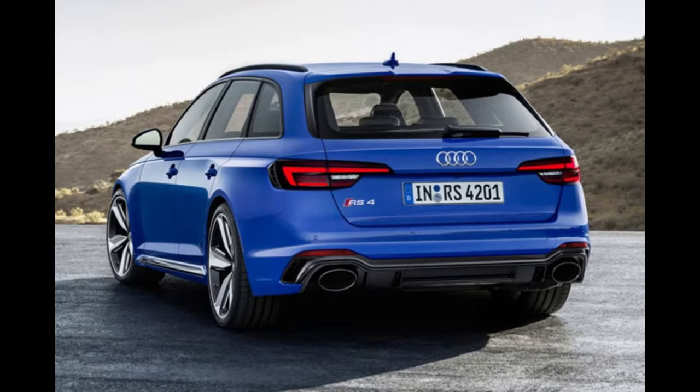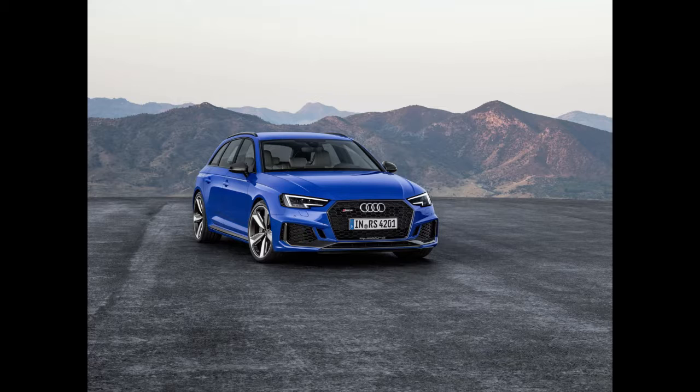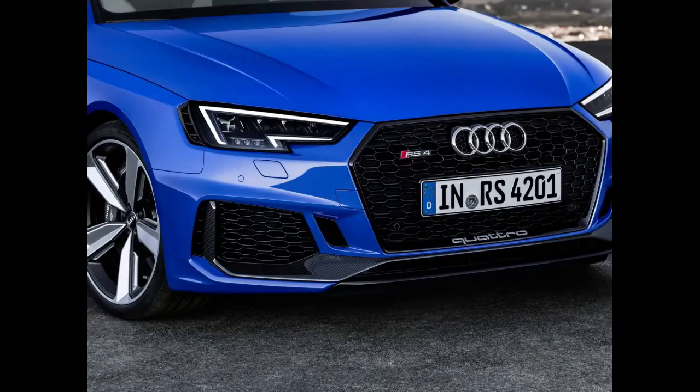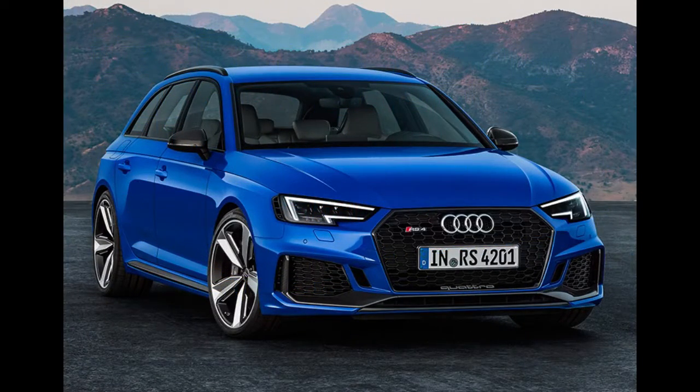Like the RS5, the new RS4's engine has been downsized to a 444 bhp 2.9-liter twin-turbocharged V6, rather than having the previous generation's charismatic naturally aspirated V8. This drives through an 8-speed torque converter automatic gearbox, to all four wheels, in a body given a bit more chunkiness and cooling and 30 mm wider wheel arches.